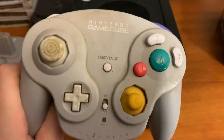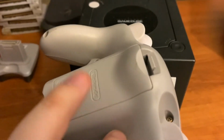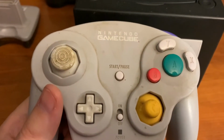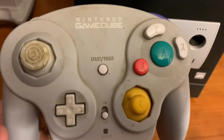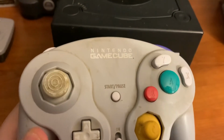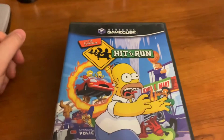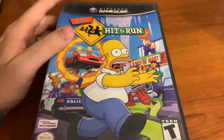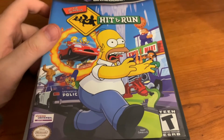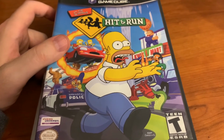Also with it came a Wavebird, original gray. And I'll be keeping that back battery cover and put it onto mine because I don't have one. I only have one of these and like four of the platinum ones. Well, it did not come with the receiver, unfortunately. So this is almost useless. And then we got the games. Simpsons Hit and Run. When I looked up these games on eBay, I was floored. This one's selling for like $50-$60, which is crazy. This is one I'll be selling too, because I already own it.